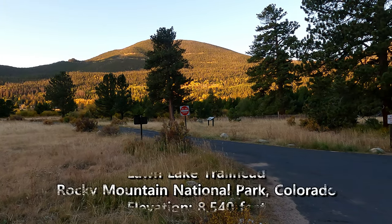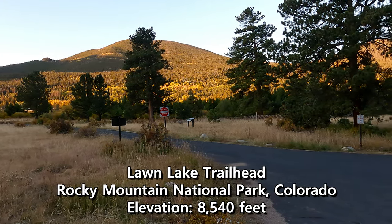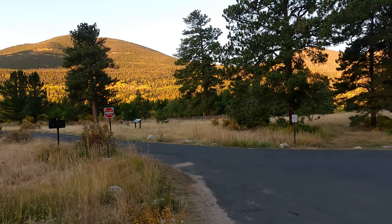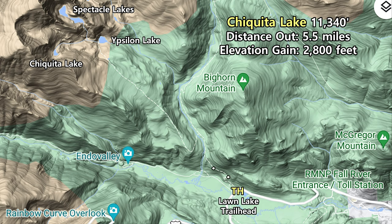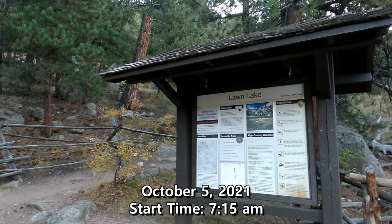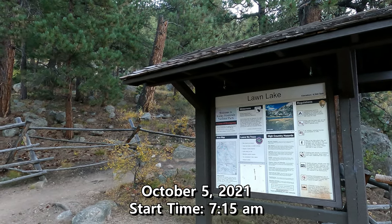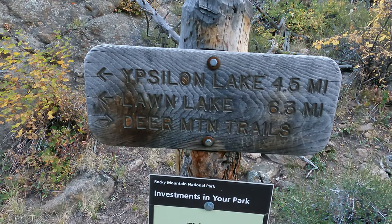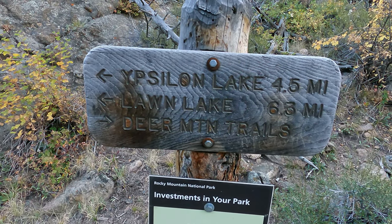Good morning! We're here at the Lawn Lake Trailhead inside Rocky Mountain National Park. And today we're going to go for Chiquita Lake. Looking at about 5.5 miles out with right around a 2,700 foot elevation gain. Official start time, 7:15. And according to the sign, 4.5 miles out to Ypsilon Lake.